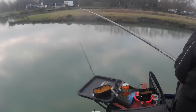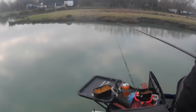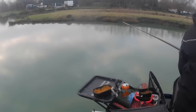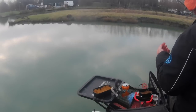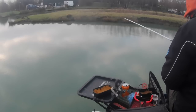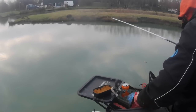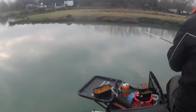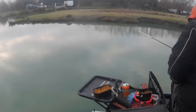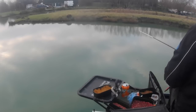a nice clear spot. Oh, there's a little roach just checked the bait, and that was a little roach. Got a carp and a skimmer around there, a roach. That's in. I think I've already had a roach out of that hole anyway. A couple of people around this end of the lake are packing up. Missed me cat, didn't have it.